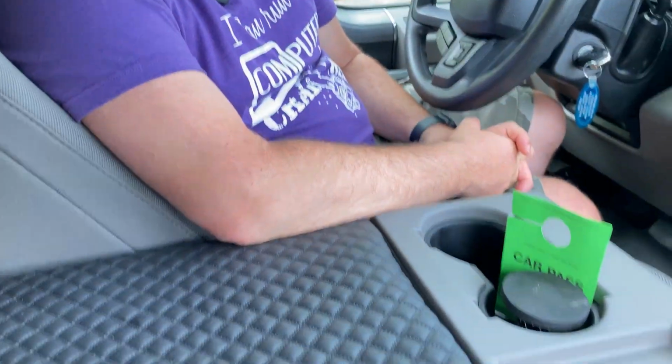Although there were 2 major things on your must-haves that we ended up not getting. So I'd say they weren't must-haves. They would have been nice to have, but we settled for without them. They were must-haves, and we're still disappointed that we don't have them. Yeah. Okay. So one was leather seats.